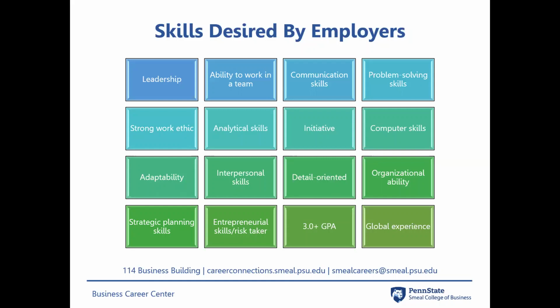So for example, some students who are majoring in MIS, the analytical skills and computer skills are really important for them. And somebody who's majoring in finance definitely needs to have a lot of leadership. So think about those skills as you move forward.